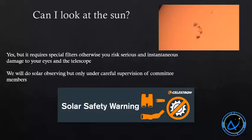So this is a picture we took last year in the summer, and it's pretty accurate to what you can see through the telescope. You can see sunspots, you can see the surrounding darker areas on the sunspots as well. I think, if I remember correctly, that was one of the sunspots that was responsible for the big auroras we had last year. So yeah, we will do some solar observing at some point, but it will be under very careful supervision because we don't want to blind any of you. But yeah, it is good fun.